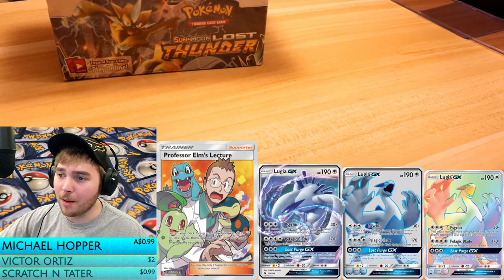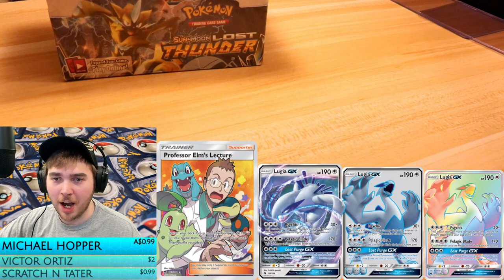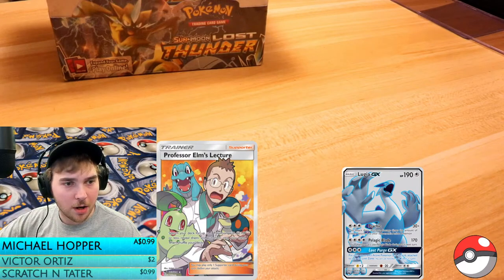And that's not all. There's a ton of cards in here. So many different ones, and we don't have time to sit here and go over every single card in the set. So let me move these off to the side for now.